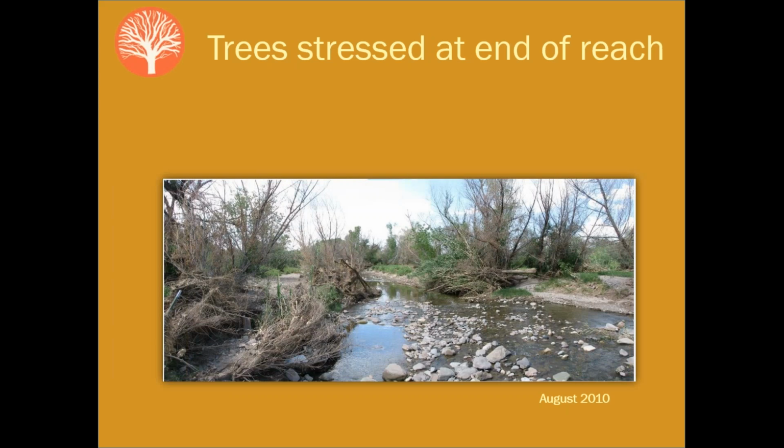So we're also looking at riparian vegetation, and if the river is shortening, you would expect that we're going to have trees and riparian vegetation that is stressed at the farthest end. And that's actually what we've been seeing, though we haven't formally measured this in any way. But looking at one spot on the river, this is in the Amado Reach, where in August of 2010, the year after the facility was upgraded, we see that these willows are indeed stressed.